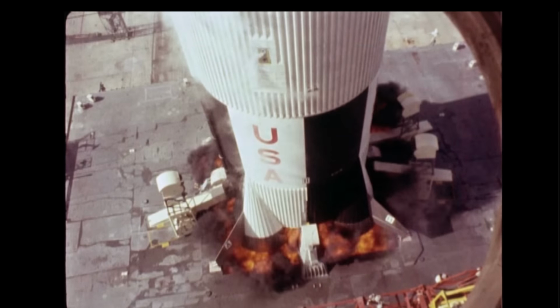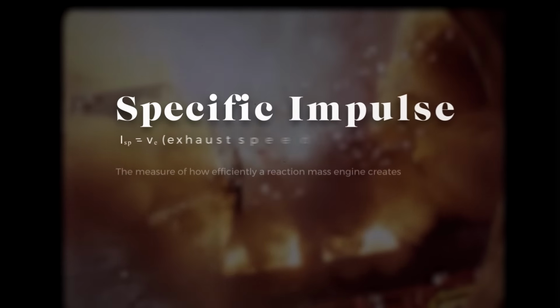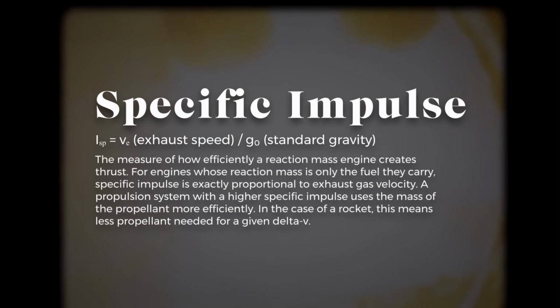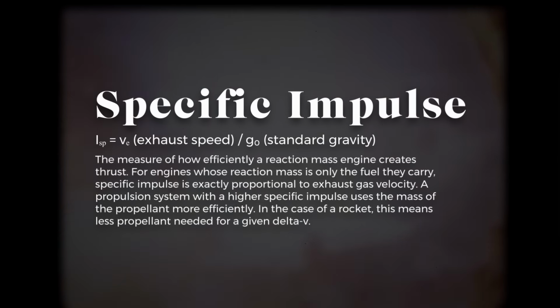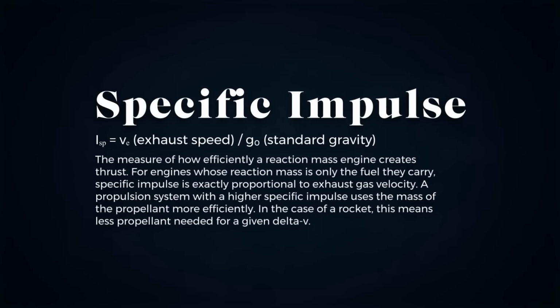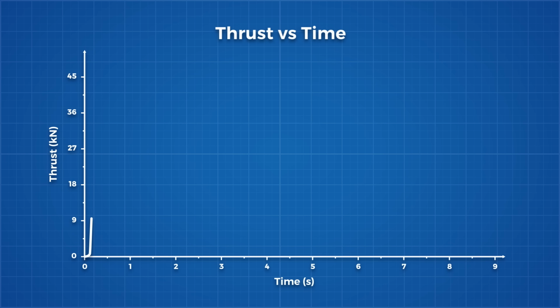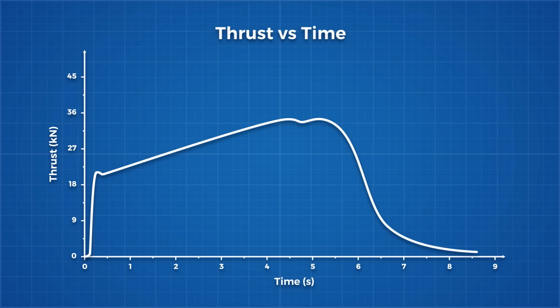When speaking of rocket power capabilities, one of the first stops is specific impulse. Specific impulse describes how efficiently a fuel can convert its mass into thrust. To understand this, let's first look at the total impulse, which describes the thrust force generated over the entire burn period of the engine. We can graph this rather easily by plotting the thrust the engine is providing in each second of its flight. That may look something like this.